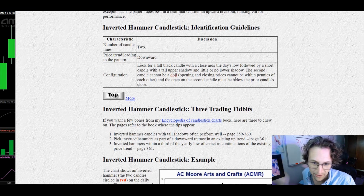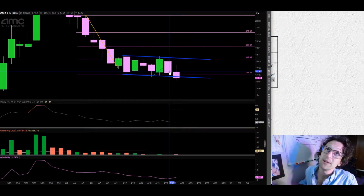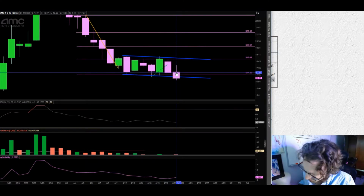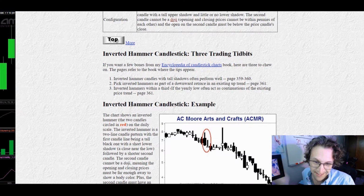Yeah. Okay. And the open on the second candle must be below the prior candle's close. Ooh, we didn't meet that criteria, did we? So we had a low of 1730 and an open of, what was it, 1741. Not quite. Not quite a hammer there. Nonetheless, it does have a pretty good resemblance, does it not? So maybe we don't necessarily look at the candlestick pattern for our answers.